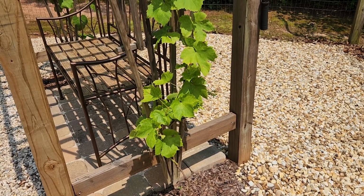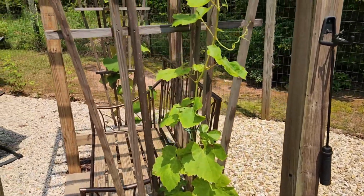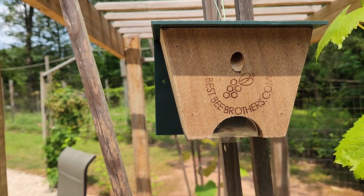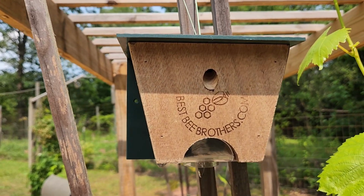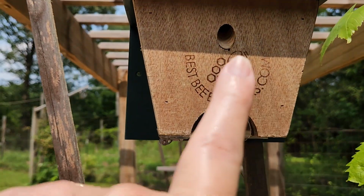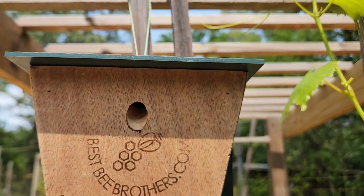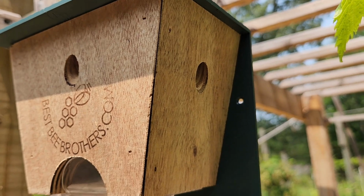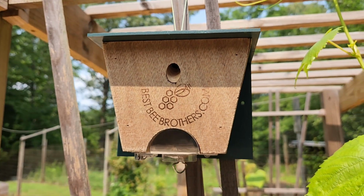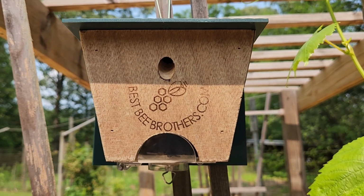I'm going to show you one of the things that I have found that seems to be working to take care of these carpenter bees. I found this little, it's called bestbeebrothers.com, and it looks like a birdhouse, but it has these tiny little holes there and on the side, I think on the other side as well. Yep. That the bees can go up in, and once they get in there, they can't escape. And of course, then they die without food or resources or whatever.